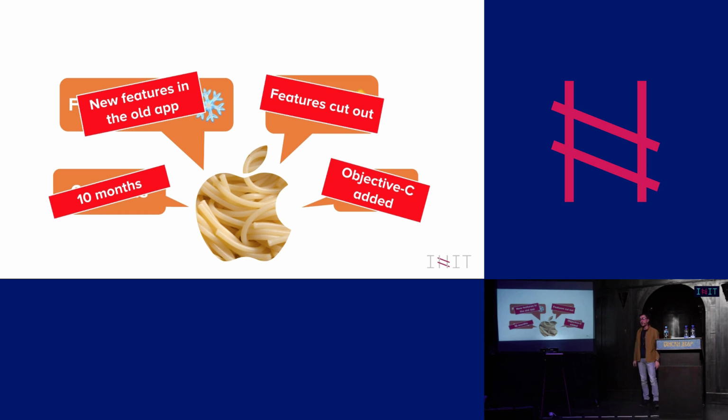As you can see, the rewrite didn't go as planned. New problems arise, plans change, things got more complicated, and at some point, they even had a small refactoring of the new app.